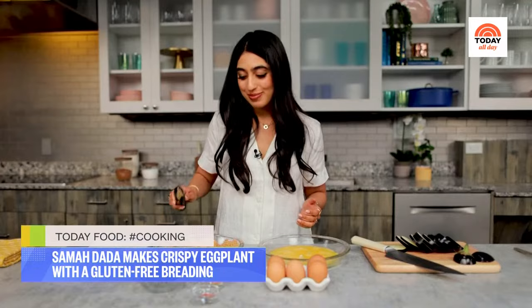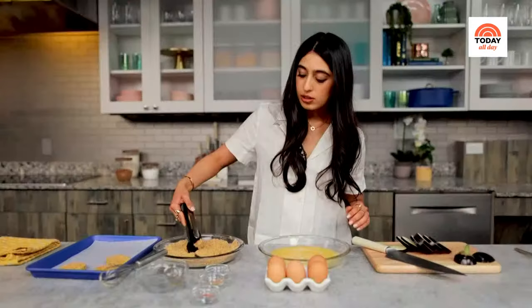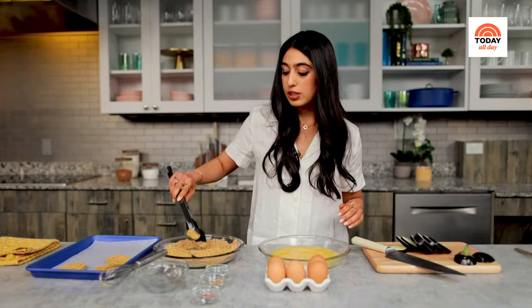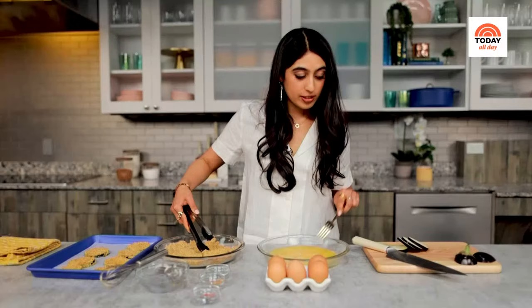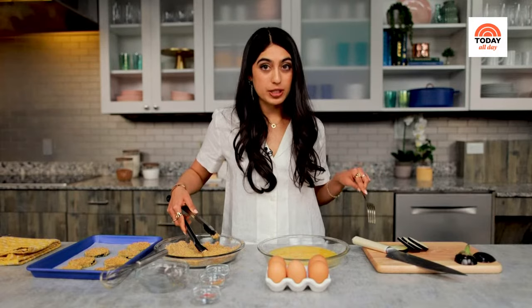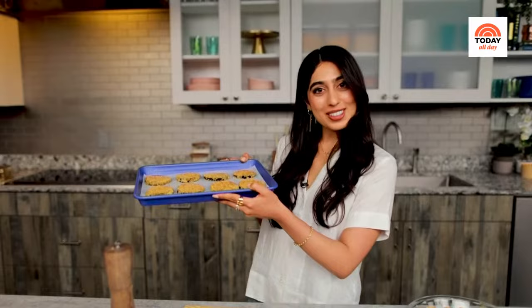Now we're just gonna repeat. This is a way better fate for your eggplant than the trash, I'm just saying. Last one, getting a little emotional. Don't worry about those guys though, I promise I will bread them later. We are ready for the oven. Look at those colors, looks so pretty. I'm popping these in at 375 degrees for 30 minutes. Make sure to flip them halfway through.